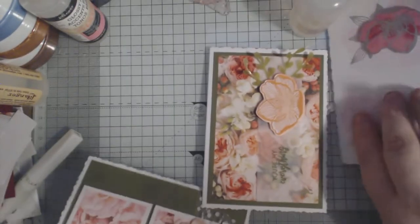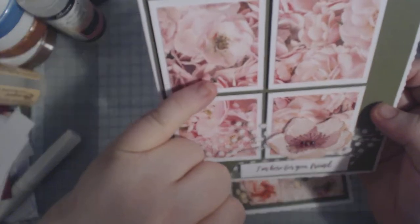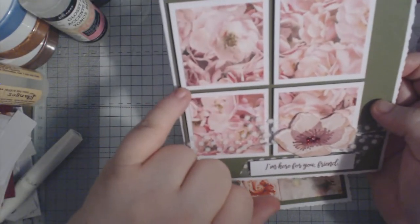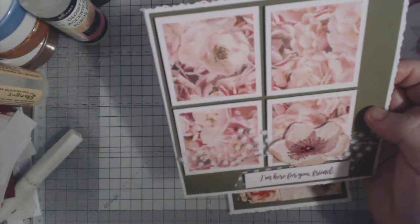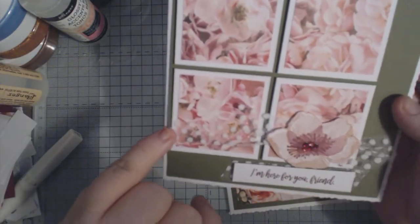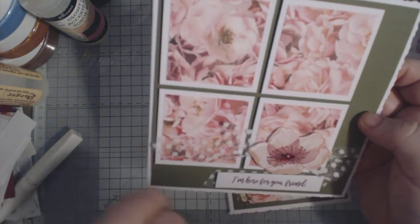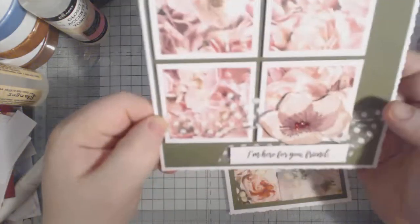Then we've got this one. This one did take a little bit extra time, and it's a 2-inch square with a 2 1/4 inch Whisper White behind it, and I made like a window frame with it. Then I went over with the polka dot tulle and tucked that in behind my Mossy Meadow layer.